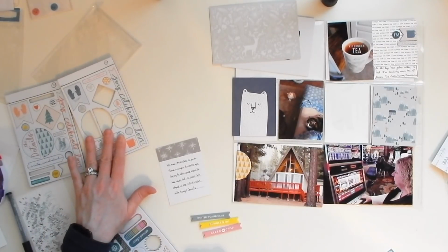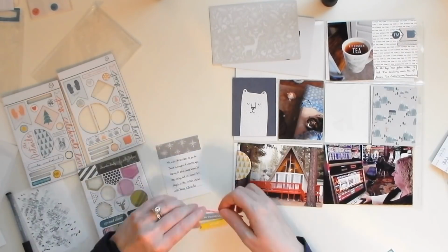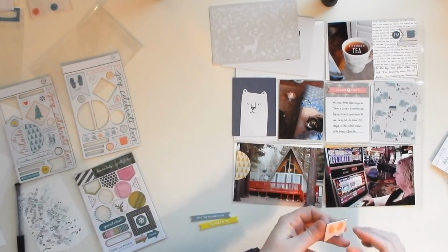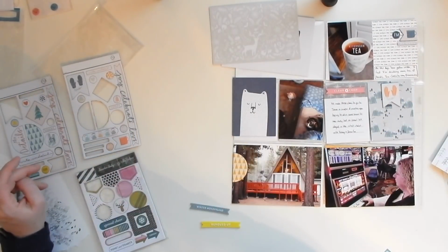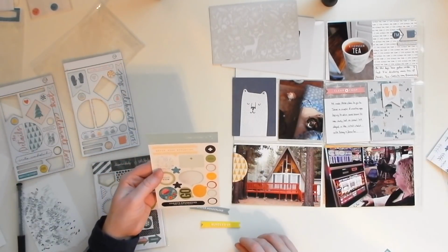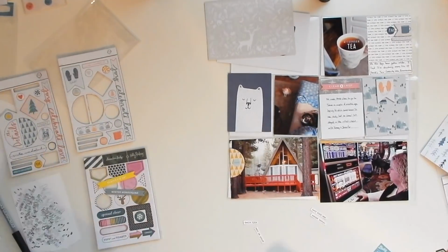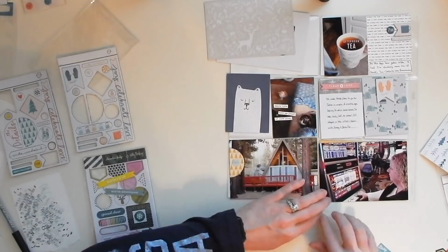Same thing with those rubber elements that were in a previous Studio Calico kit that was also about winter. And then those chipboard pieces are from the Kelly Perky kit. And the 3x4 cards, that one is from the Studio Calico December 2017 that I didn't end up using last month. That love sticker is from the January Documenter kit from Studio Calico. Just wanted to put a little something that didn't have any dimension on there.